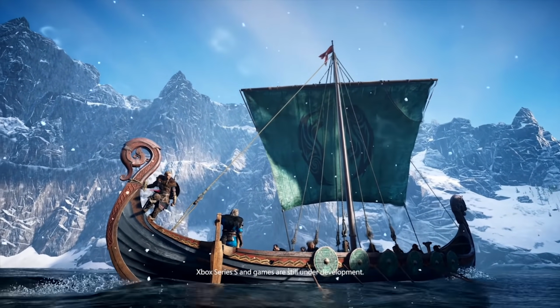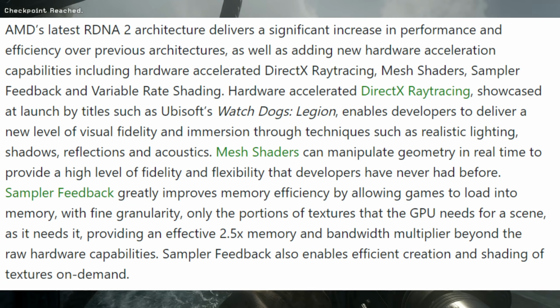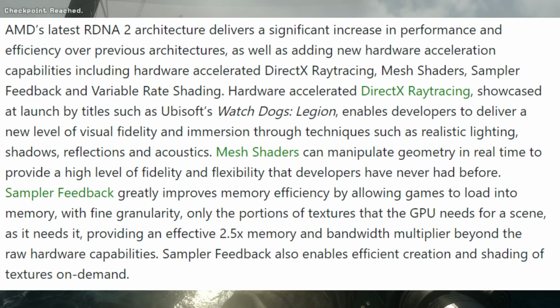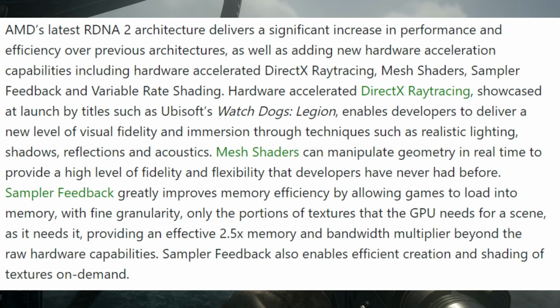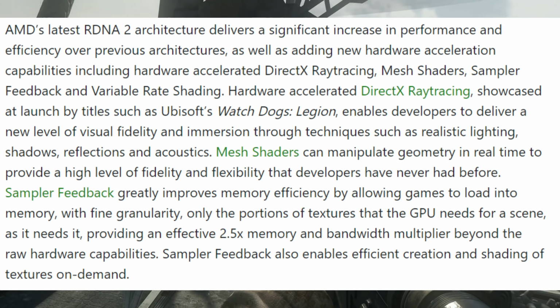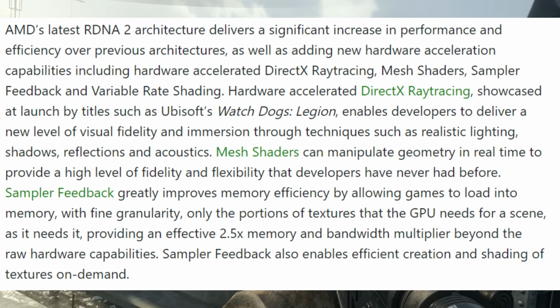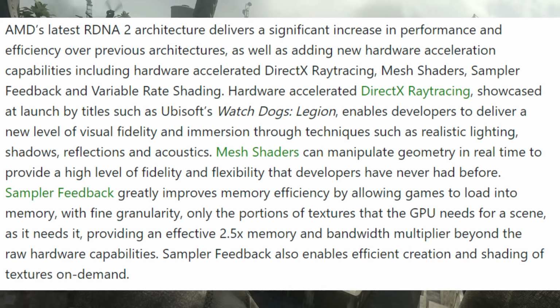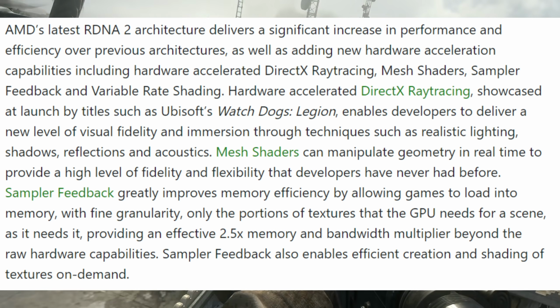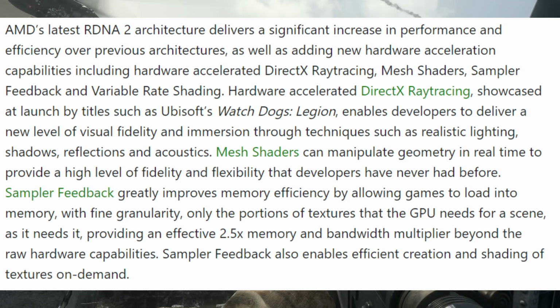The significant performance gap between the PS5 and Xbox Series X might be bigger than we all thought, which the article hints at here. AMD's latest RDNA 2 architecture delivers a significant increase in performance and efficiency over previous architectures, as well as adding new hardware acceleration capabilities, including hardware accelerated DirectX ray tracing, mesh shaders, sampler feedback, and variable rate shading. Hardware accelerated DirectX ray tracing, showcased at launch by titles such as Ubisoft's Watch Dogs Legion, enables developers to deliver a new level of visual fidelity and immersion through techniques such as realistic lighting, shadows, reflections, and acoustics.